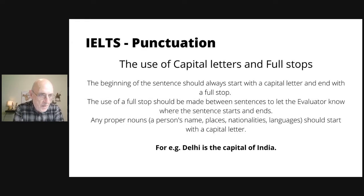And just another little tip for other parts of the IELTS exam, for example, in the listening section and the reading section, where you're only making one-word answers or only two or three word answers, it is okay to use all capital letters when you're putting your answer on the answer sheet. But just to be clear, make sure that every sentence begins with a capital and ends with a full stop.